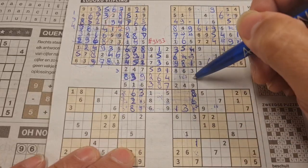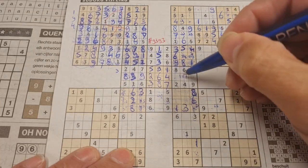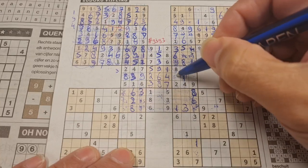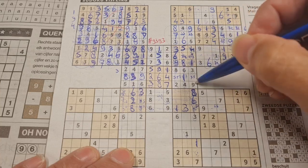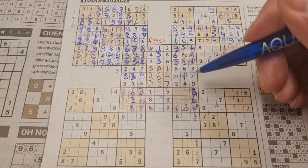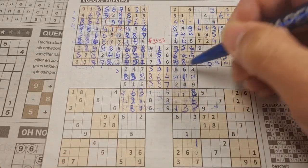1, 5, 7. Well, we have a 1 in this column, 1 in that column, so the column between. The only place left for the 1 should be here, so the other two should be the 5 and the 7. Yeah, 7 and 5. Here can be 7. We have a 7 in this row, 7 in the second row, so the first row, only two places left for 7. Could be here, could be there.